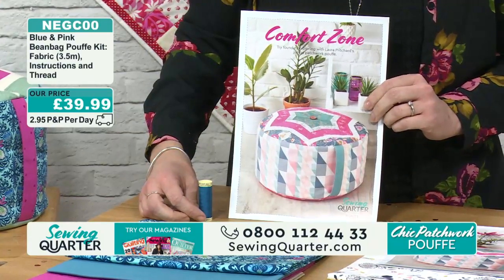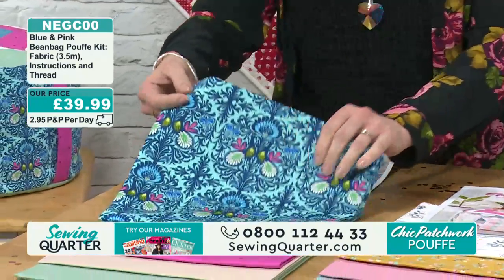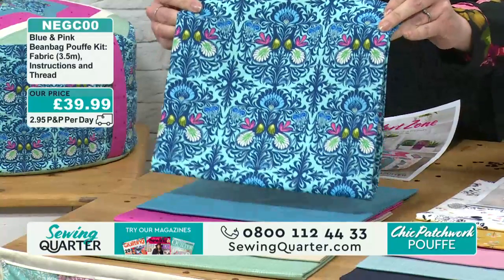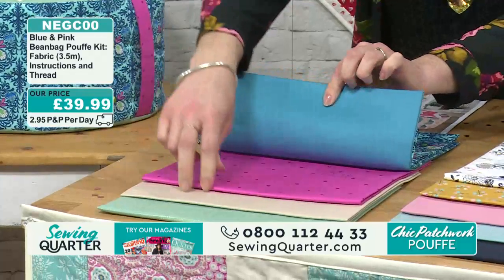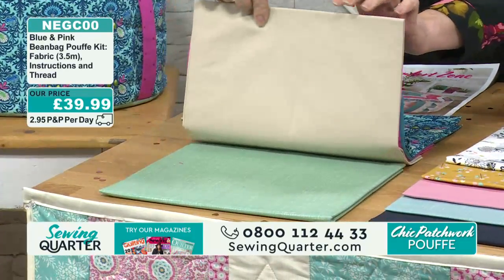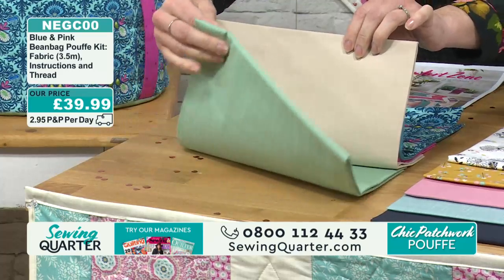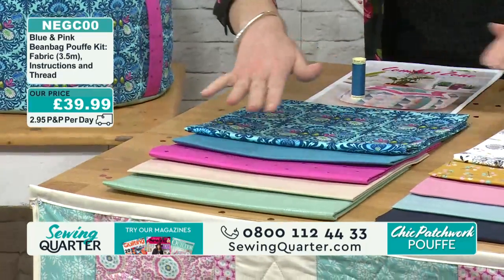You've also got 3.5 meters of fabric. Let me show you those fabrics that you're getting. The stunning It Takes Two from Amy Butler. And then, of course, we had to find a blue that went with it. And then we've also got your Alison Glass fabric in there as well. And then, let's just chill out all those beautiful colours with some lovely neutrals. And then we've also got your linear in there as well. All of that together, 3.5 meters.